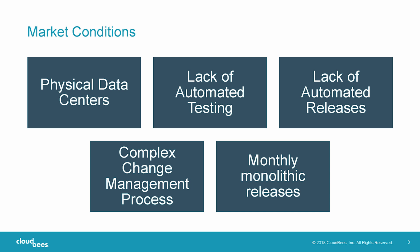And then we had monolithic monthly releases. This is something that we wanted to go away from because monolithic applications really aren't great for CI/CD. I'll talk a little bit about that later in the upcoming slide. But we would do a monthly release on, let's say, the banking application.